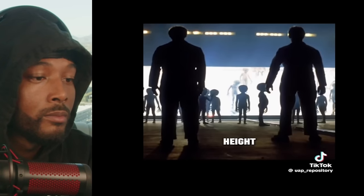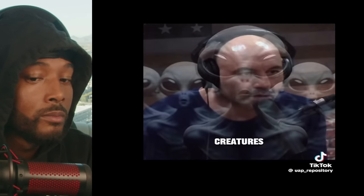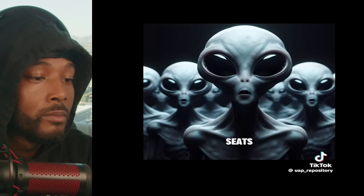And how tall are you? I'm 5'10". And what do you think this was designed for? I'd say something close to half my height. Wow. So these little 3 foot tallish creatures. Yeah, and the seats were small too. I mean, obviously it was made for something small.